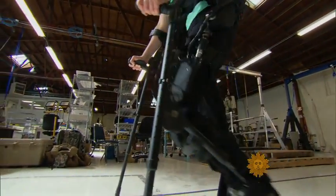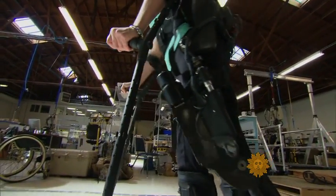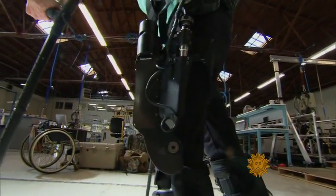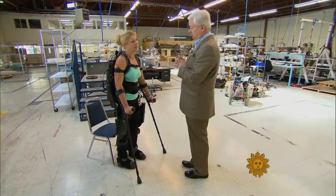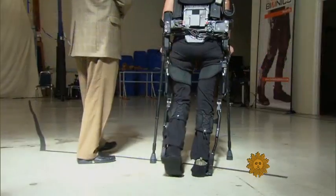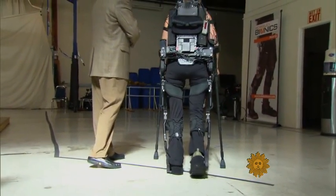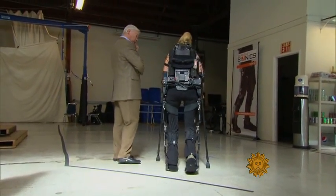Does it feel heavy? Does it feel light? Is there any kind of a sense? Do you feel like you're wobbly, or what's the physical sensation? I don't feel weight on me. I'm on my own two feet. I don't even feel the weight of the backpack because it's dispersed down into the ground and into the feet. I just feel like I've got this nice encasing that's going to help me along my way, and we walk together.